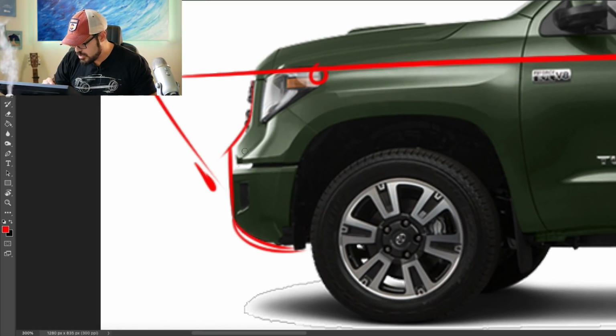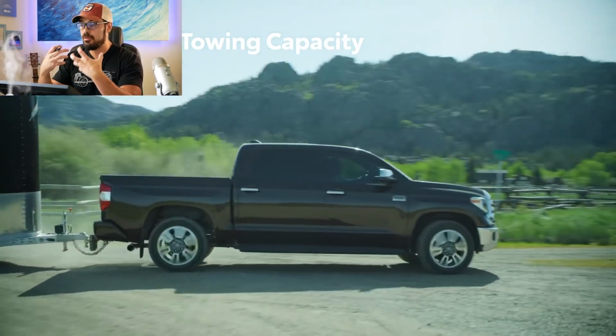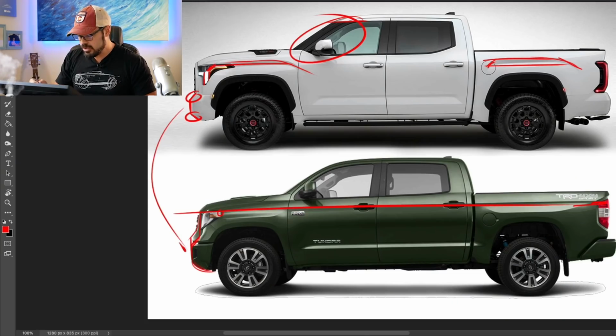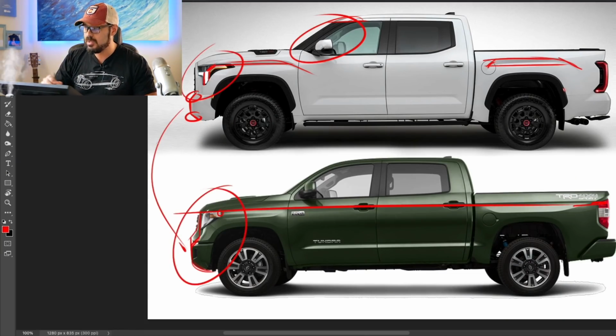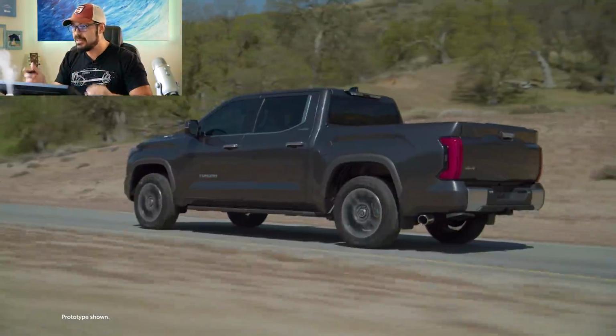There's no symmetry like we have in the new one, and if we had a symmetry like this in the old one, that would also create a sort of a heavy looking front end. If I were to pick one front end, I would probably pick the old one, but with the new graphic of the 2022, and that's what I'm gonna do on my other channel, the Sketch Monkey, when I redesign this beast right here.